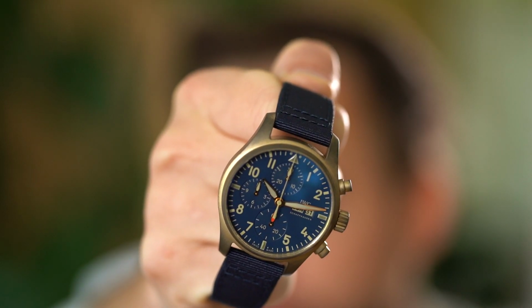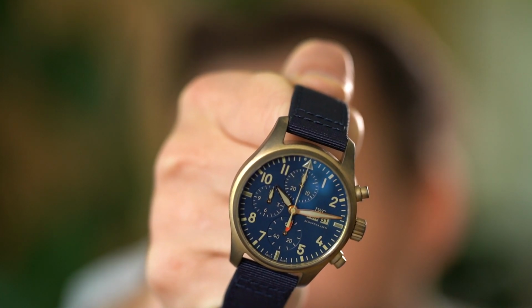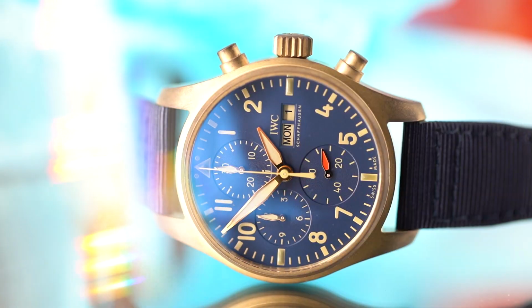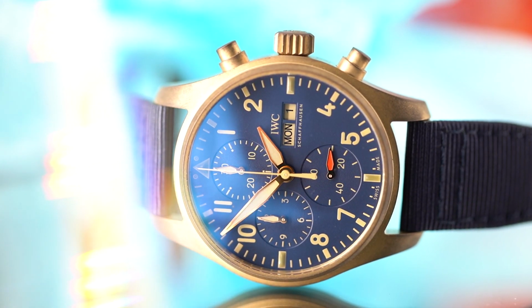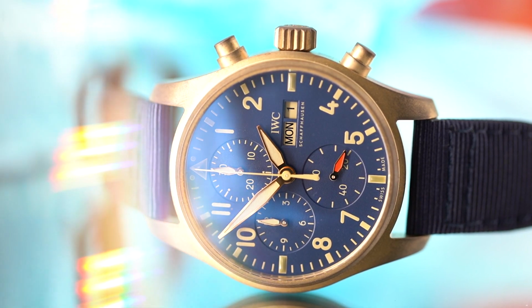It is the IWC Pilot's Watch Chronograph 41, and I think this could be one of the greatest introductions of the year. IWC has been on a roll lately, and this one stands out to me as one of their most tasteful creations. But first, for once, let's start with the price, 7,750 euros. That's quite a good price if you look at this watch.